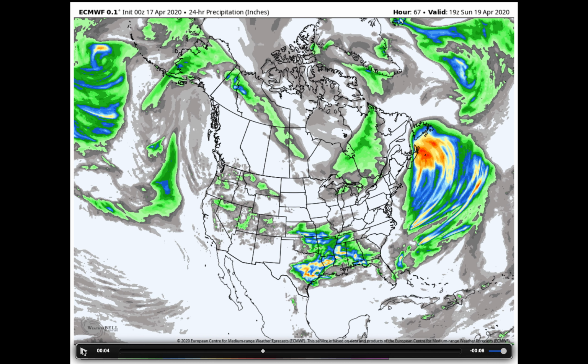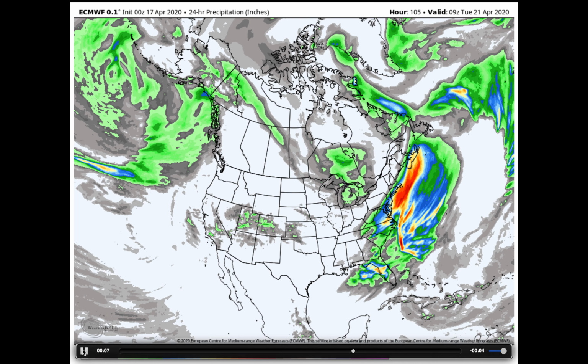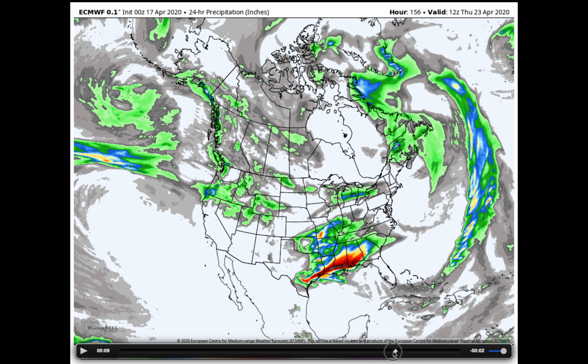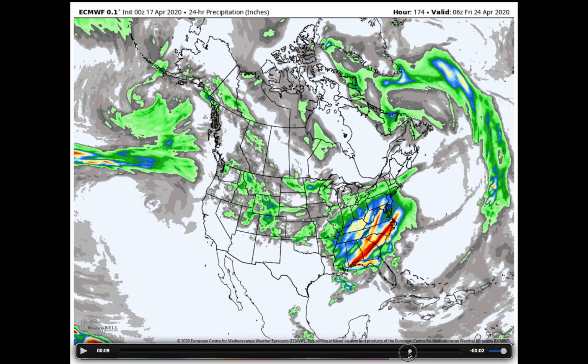So I'm going to pause it here Sunday. Now you're seeing this dry window developing across the prairie. And as I hit play on this, you're going to see it continuing into Monday, Tuesday, and then here. Let me bring it back to where we start to see the precipitation perhaps starting to filter back in, and that is as we get into Wednesday and Thursday and Friday of next week.